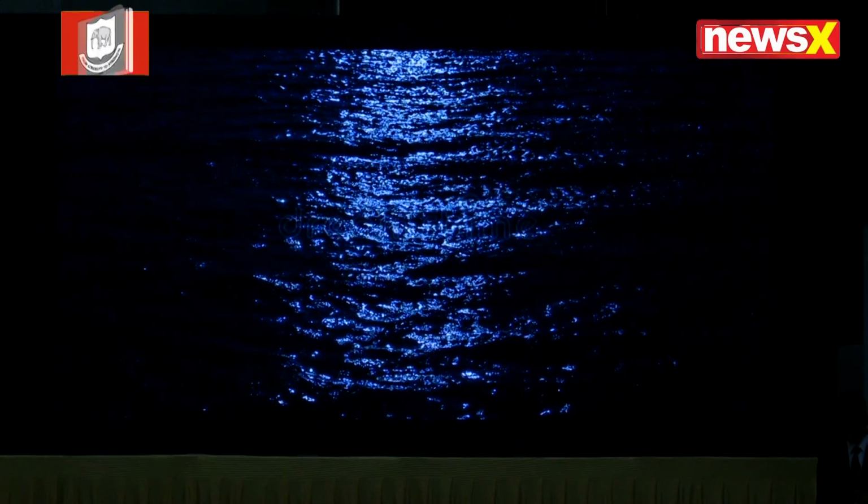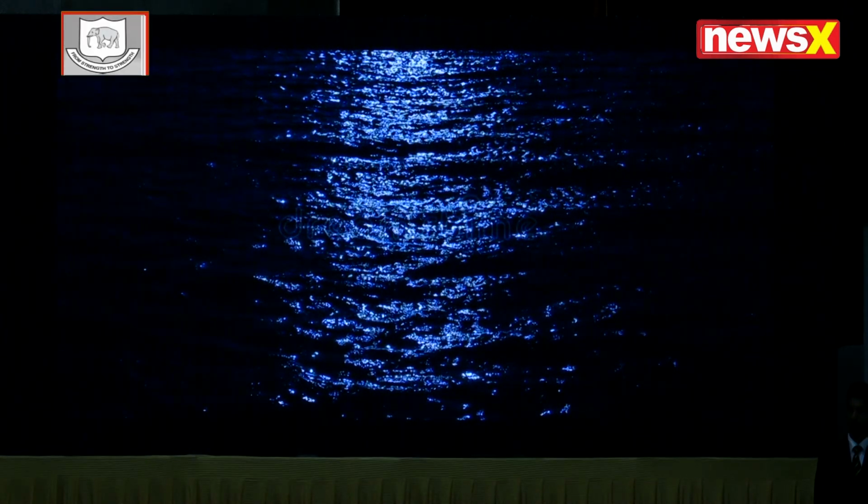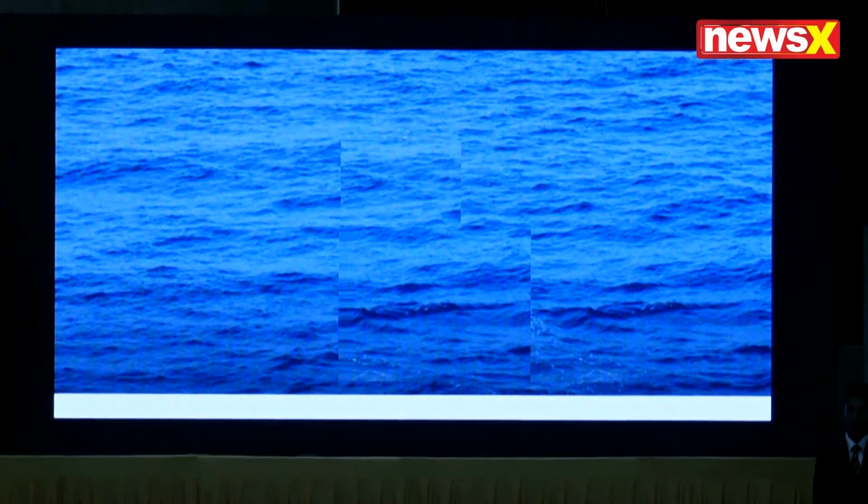What do you see over here? Children, school children, students, can you see anything over here? Speak aloud. The sea. Can you see anything in the sea? Moonlight. Can you see anything else? But there's a submarine underneath. Even I can't see it. Nobody can see it. That is the greatest property of a submarine. Stealth. It hides itself. Daytime.